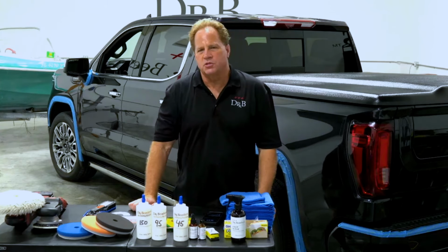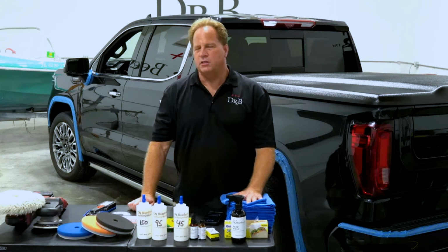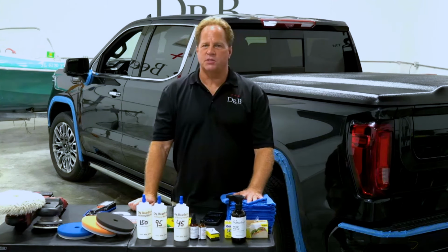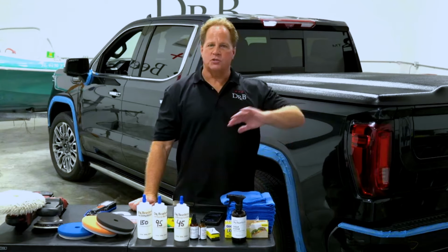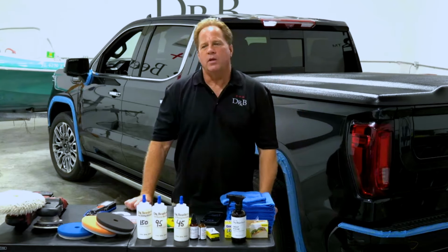There are some good trim restorers and dressings out there. But a lot of times dealerships just buy the cheapest stuff and wipe it on the trim, wipe it on the tires, spray the engine compartment, and now your car's all jacked up.